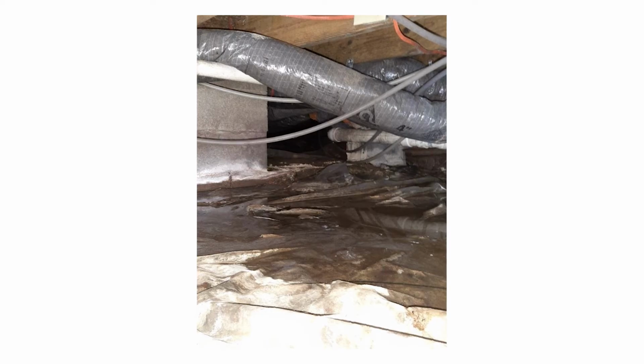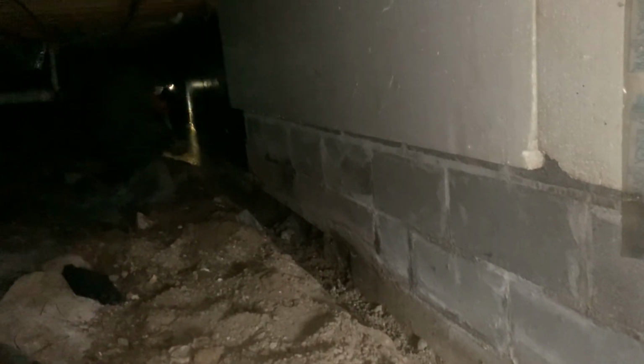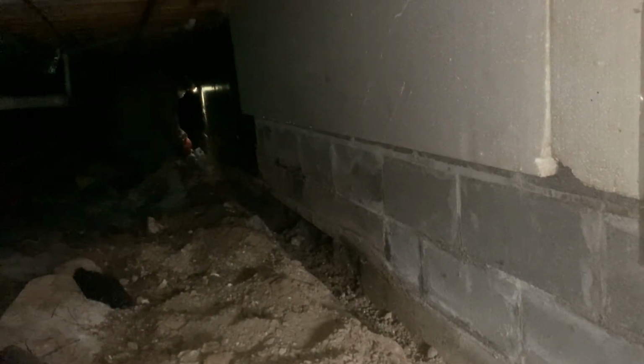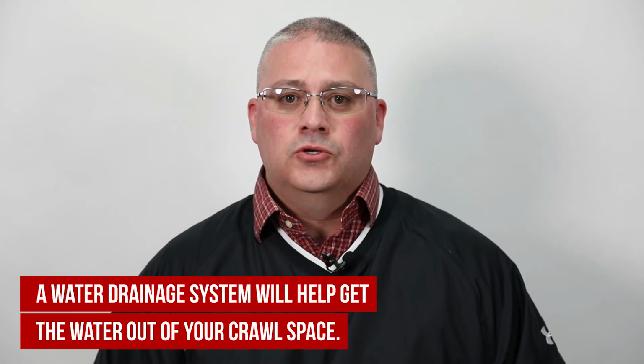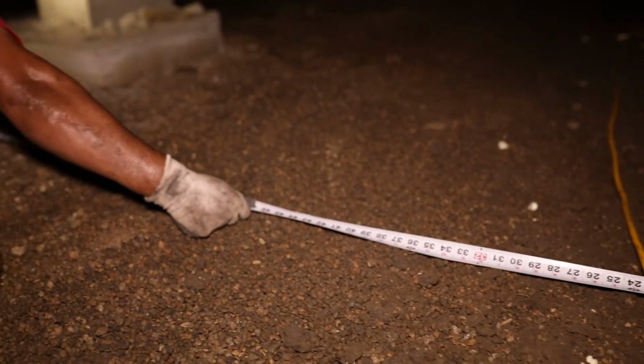as possible. One of the things we can do, if you've got a lot of moisture, is a water drainage system. A water drainage system would ensure that any of the water that does come into your crawl space is going to be exiting as well. That's going to help keep that dry.